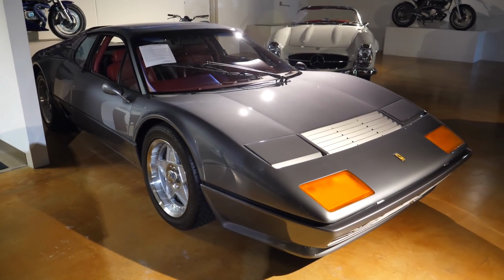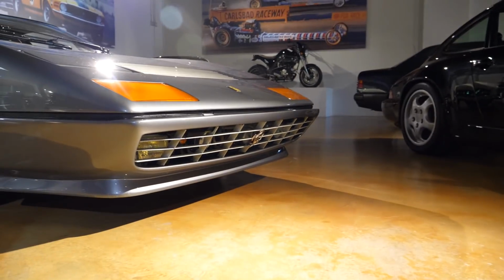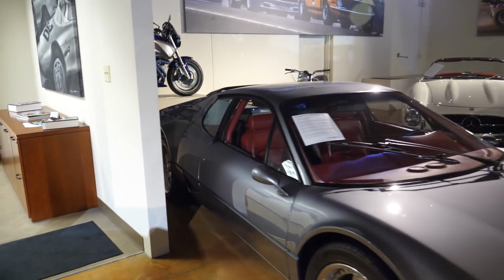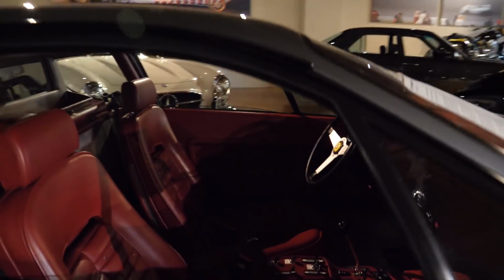Check out this 512. The spec on it is crazy. Not only do we have a golden Ferrari badge there on the grille, we've got these kind of chrome, highly polished wheels. We've also got this red interior. Check that out with the roll bar as well. I mean, it's wacky. I actually kind of like it though.